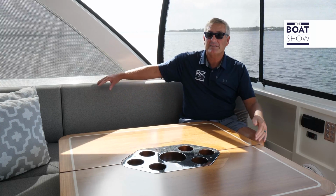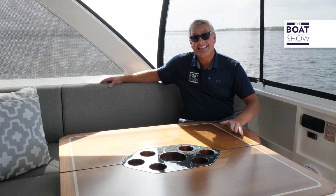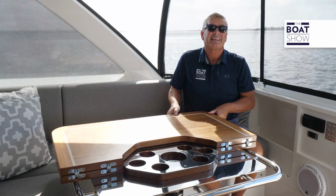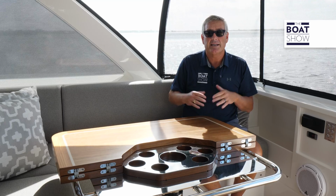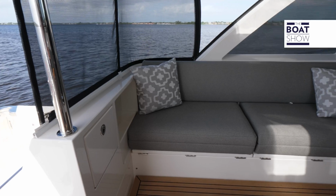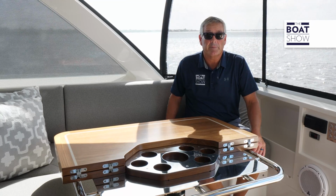So this L-shaped seating area, we can have it set up right now as a dining settee. This table flips in, very convertible. It also lowers down to a day bed, so if you get a few party crashers, you have room over here, and then there's a nice little sofa on the port side that has a flip-out day bed as well. You never know who's going to show up on board.